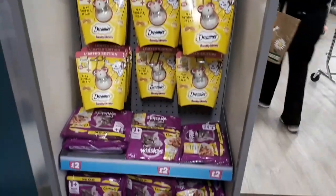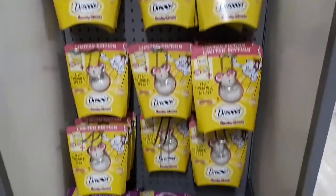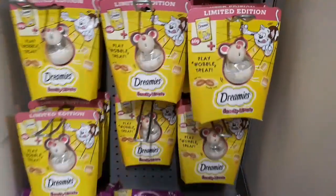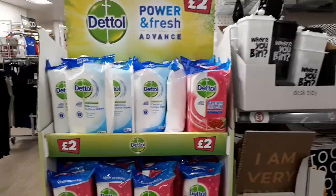Here I got cat stuff, yeah. Sorry. Was it £2? That's what I was trying to show you. Dreamies. Is it Dreamies there? And then you got your whiskers. I think you put the food in there and they play with them, but I wouldn't get that for my cat because that would drive her nuts.